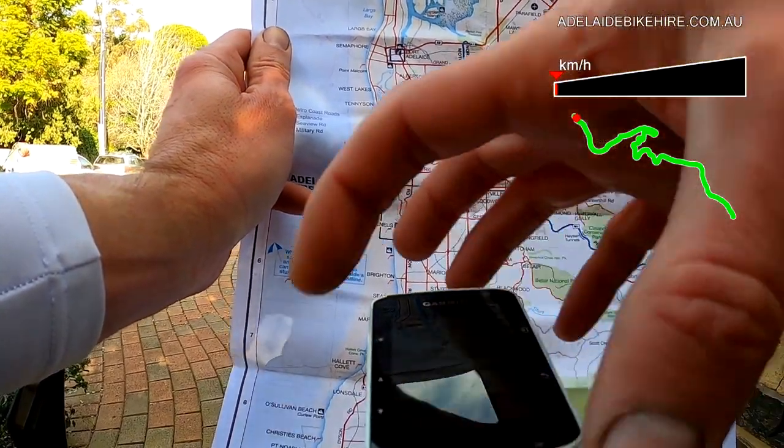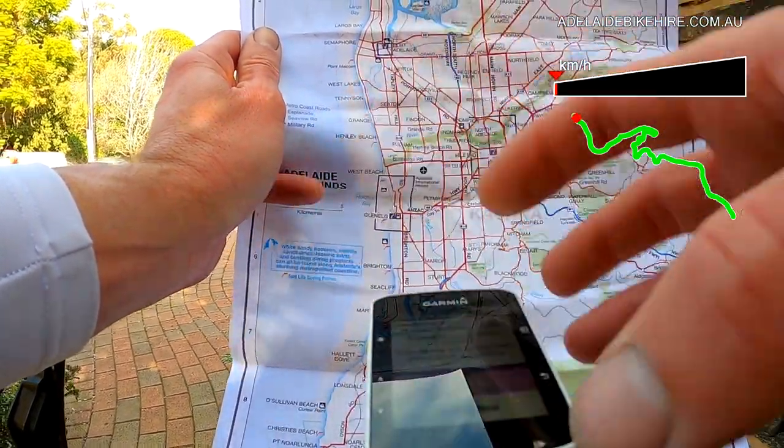I'll just play with my Garmin because it's telling me to do funny things.